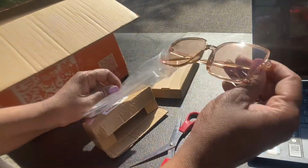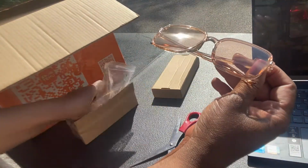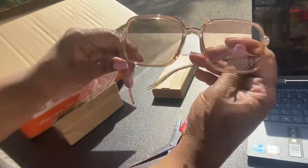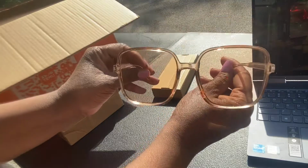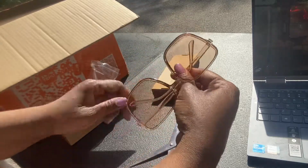Ooh, how sweet are these now? Look. If y'all don't say those are nice, there's a problem. I like these a lot. I like them a lot. Yes.